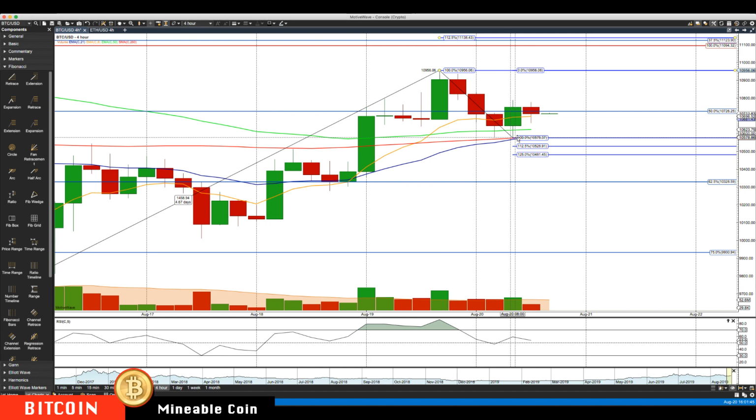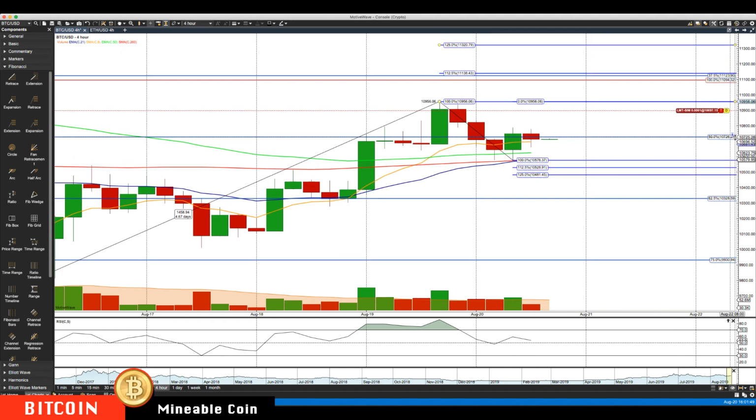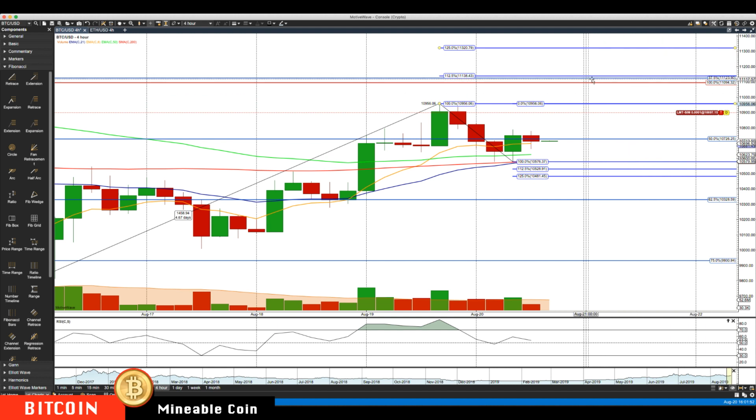Now we got the pullback into the rotation zone. So what are we watching for? Now we have this major cluster, 11,000 to about 11,140 is your major cluster area. Then through that, 11,320. Key support now coming in at 10,575 area. If we break below that, the rotation zone won't have held.